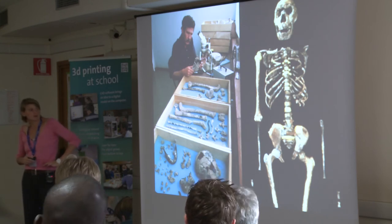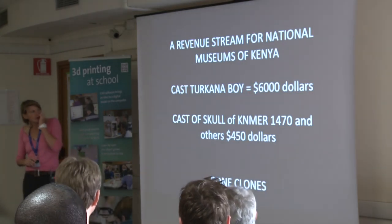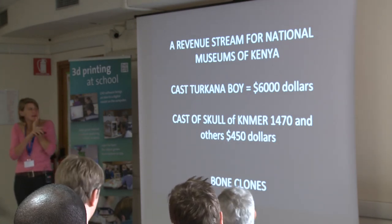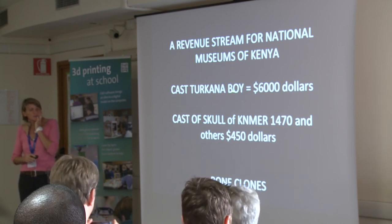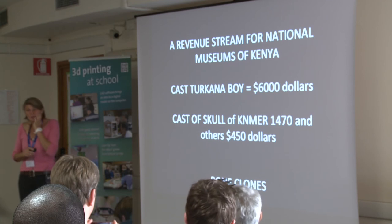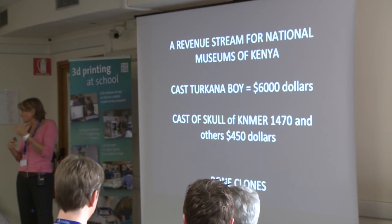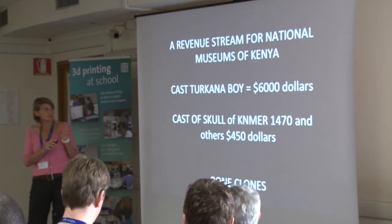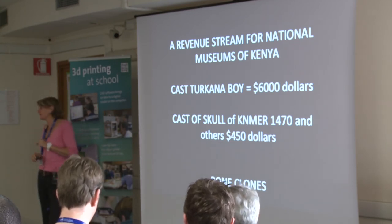And so this is where I want to bring in the whole issue of copyright. That's a revenue stream in terms of the cost of that find. The museum sells that cast for $6,000, right? Now, it's been cast with silicon, and then the fiberglass is used to make your replicas, and the painted mold of that cast goes for that amount of money. The museum obviously doesn't want to let go of the revenue stream.